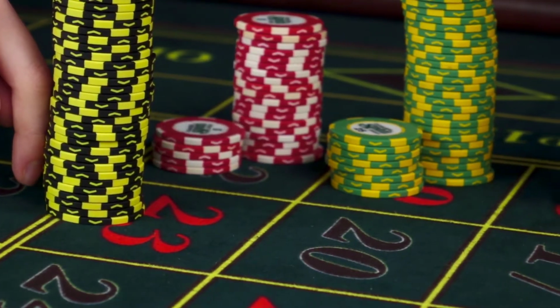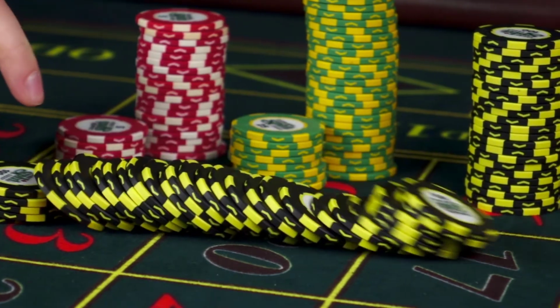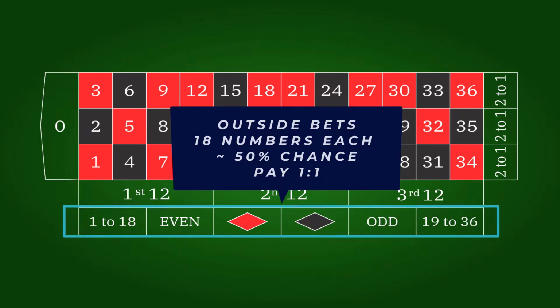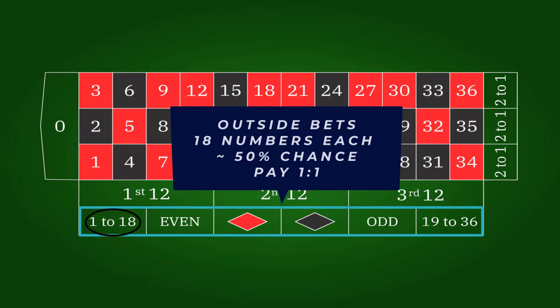Let's take a look at the roulette table layout and see how we can place various multi-number bets on the roulette table. There are 6 so-called outside bets because they are placed outside of the grid of the 36 numbers. Each of these bets includes 18 numbers and has roughly a 50-50 chance to win. These are the red numbers, the black numbers, the odd numbers, the even numbers, the low numbers from 1 to 18, the high numbers from 19 to 36. You can choose any of these bets. If you win, you double your money.